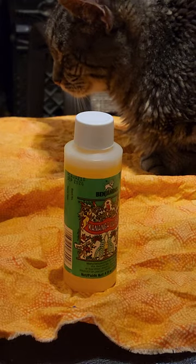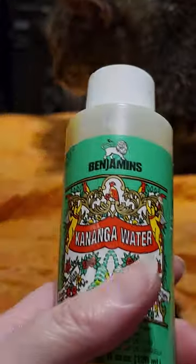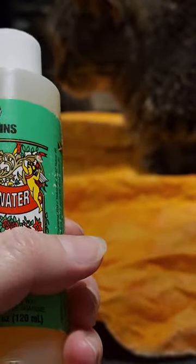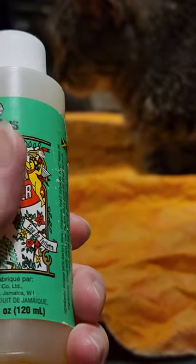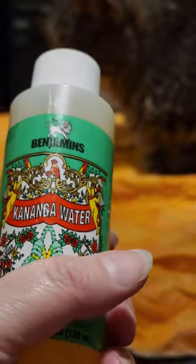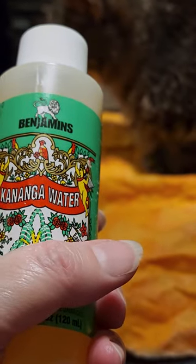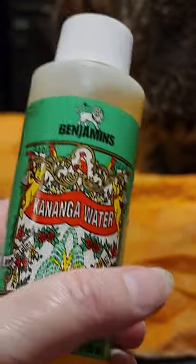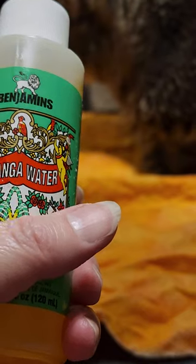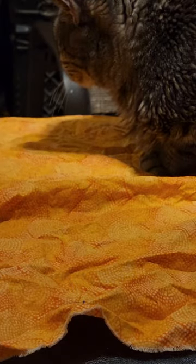This is used for spiritual cleansings of yourself, of others, and of your ritual area. You can use this to cleanse your ritual tools, your altar. Do not use this on animals. Do not pour this on animals. Okay? Do not pour this on your cat, your horse, your dog. Do not do that. You can use it on yourself.